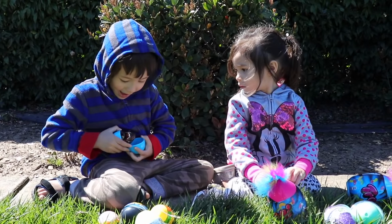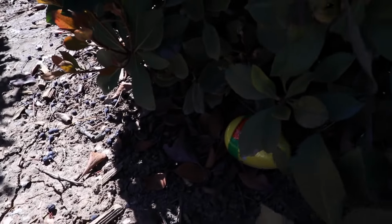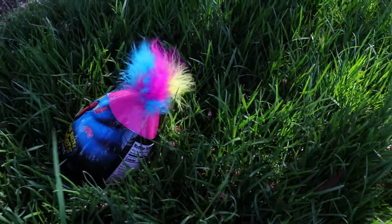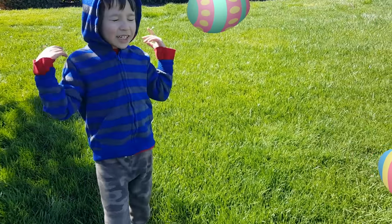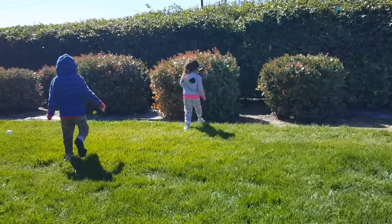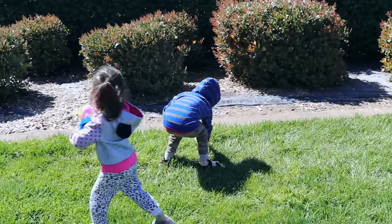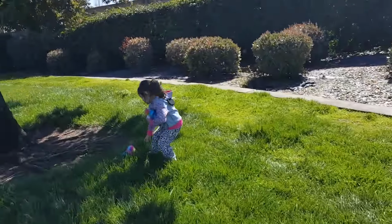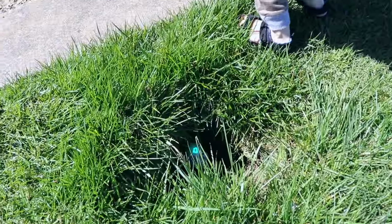About it. What's in the egg? We're gonna hide the eggs. Ready? One, two, three, four, five, six, seven, eight, nine, ten. Go, go. Check the hole. It's one in the hole.